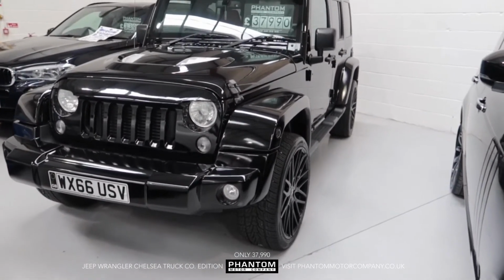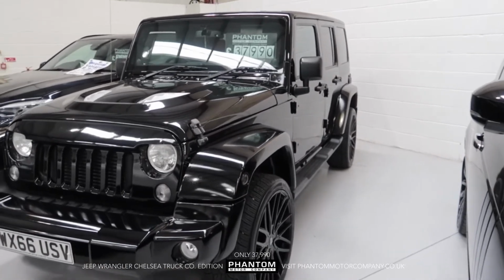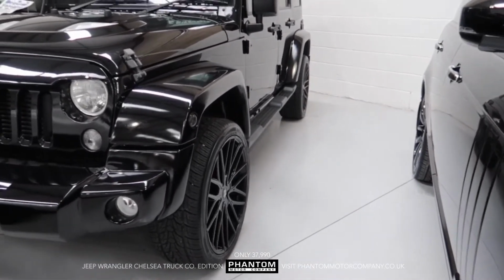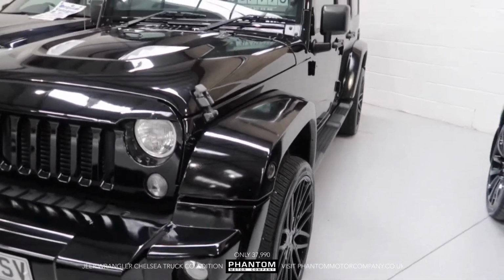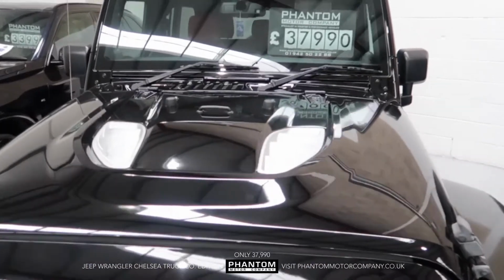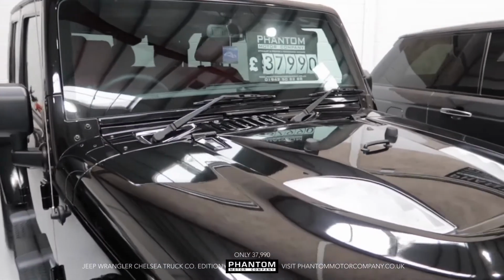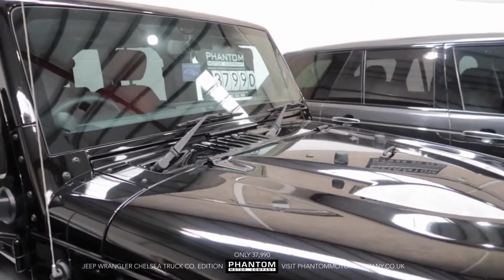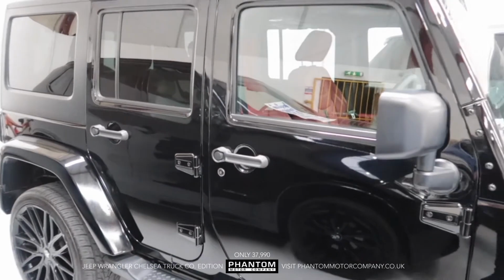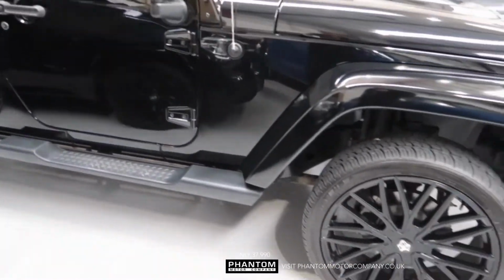Let's take a look at the front end of the Jeep. You can see how much presence it would have on the road with them huge 22-inch wheels, huge grille, vents in the bonnet. As you can see there, it's on at 37,990. It's done just over 4,000 miles. It really is in immaculate condition.